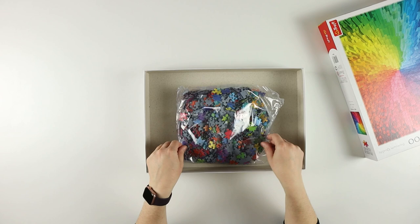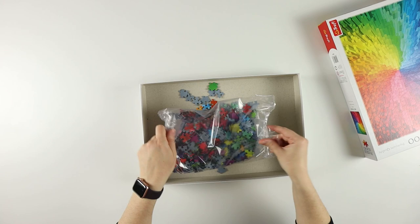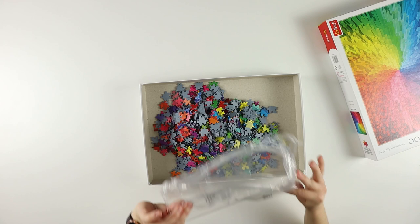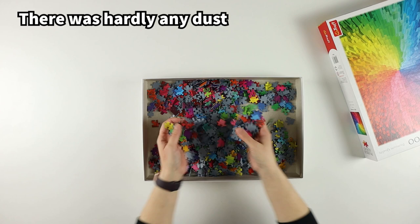So what I'm going to do is open up the bag and pour the pieces out into the box, and we'll have a little rummage and see what we can see. A little bit of dust inside the bag. Can't really tell if there's going to be huge dust problems yet, but we'll see. So I'll just have a quick rummage first.